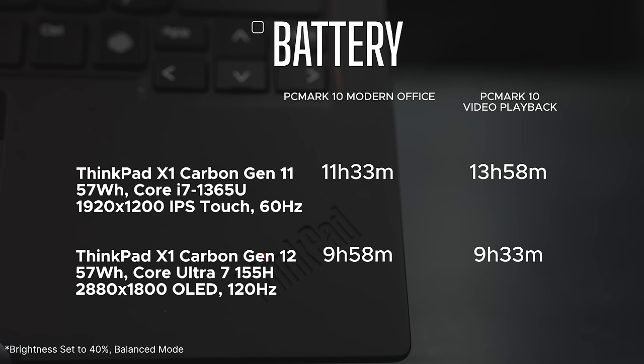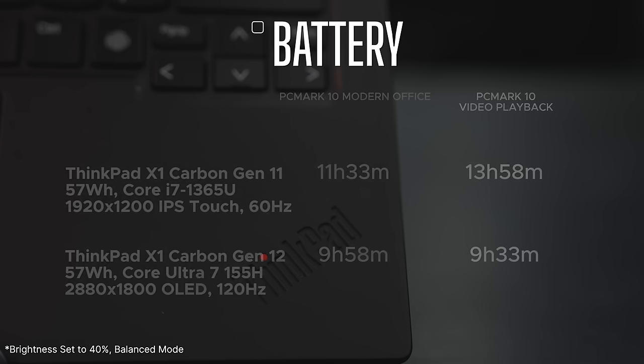Now, you'll do better if you go with the Full HD Plus and run it at 60 hertz. There's no doubt about it. You'll get a few more hours in terms of the endurance.